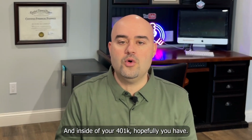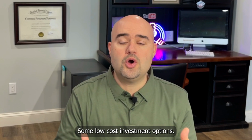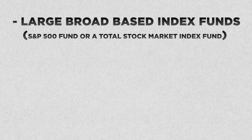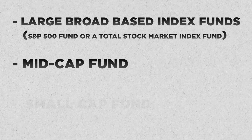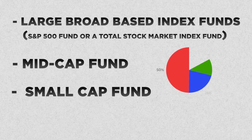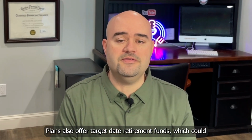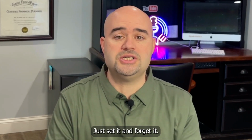And inside of your 401k, hopefully you have some low-cost investment options. Things like large, broad-based index funds like an S&P 500 fund or a total stock market index fund, mid-cap funds, small-cap funds, and you could put together an asset allocation. Many retirement plans also offer target date retirement funds, which could be a great way to just set it and forget it.